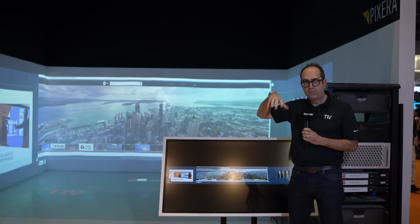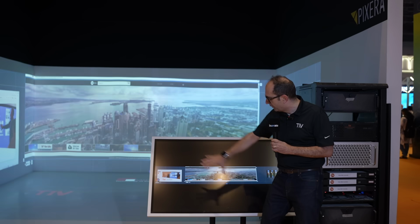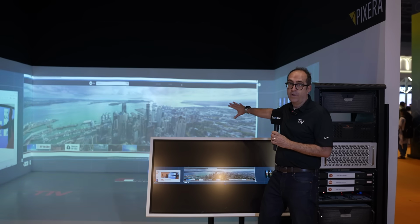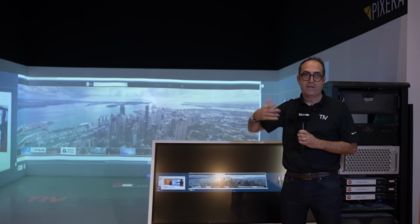And again, we could configure this in a way that would allow a user interacting with a touchscreen and/or interacting with the interactive wall in the immersive space, creating a really, really unique, wonderful, rich environment.